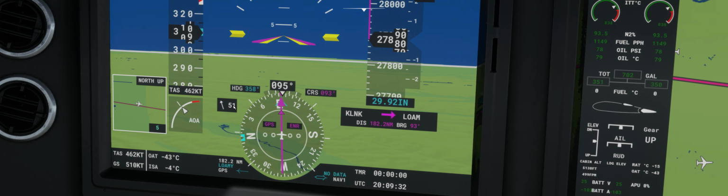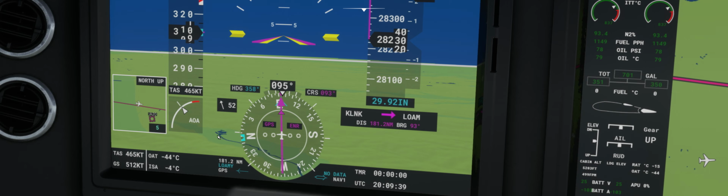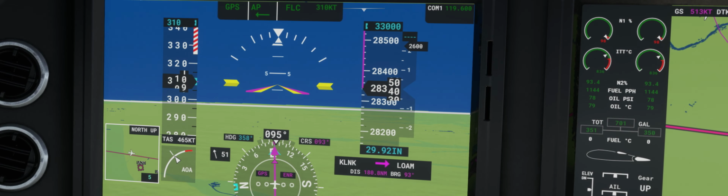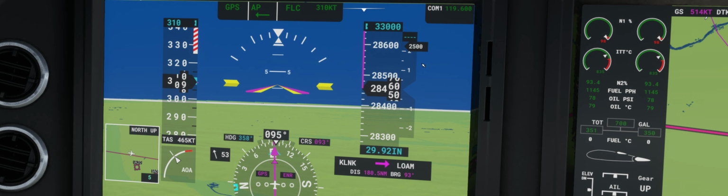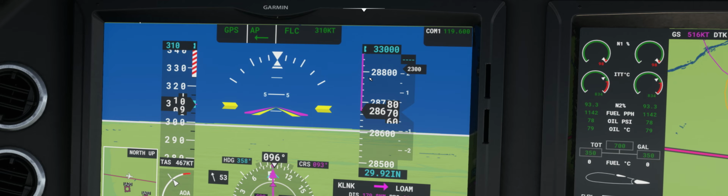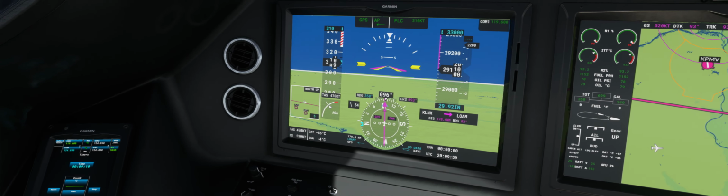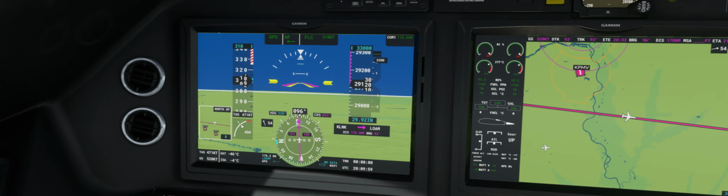Now 51 knot tailwind. True airspeed 462 knots. Angle of attack indicator's fine. Ground speed 512 knots. We're hauling ass. Climbing at 2,500 feet per minute. FLC confirmed set to 310. GPS, autopilot, comms set to 119.6. Timer showing us just 10 minutes, 9 minutes, 7 seconds since we took off, and already at 29,000 feet. My goodness, can this thing fly up fast. Is our call sign right there? Tail number, rather.